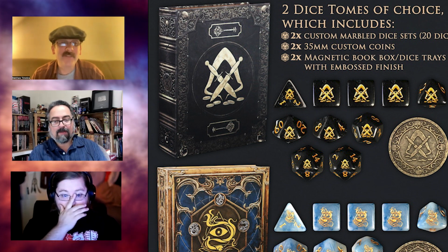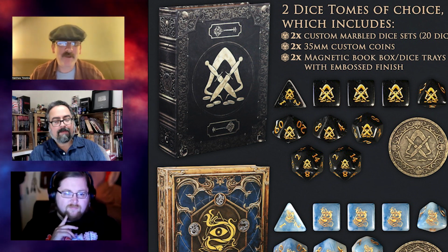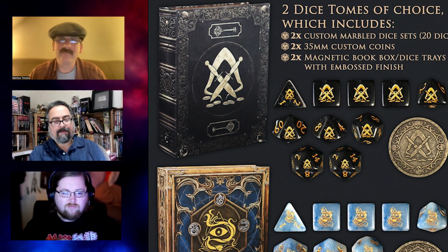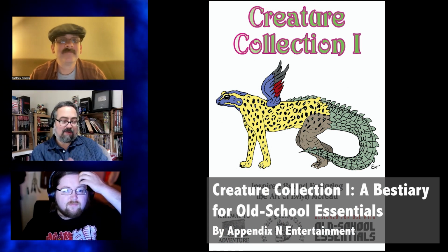And these dice are very pretty and very legible, and they look like a lot of fun. So if you like to get specialized dice for that one great character you've got, this would be a great way to carry those around. Sounds awesome. Yeah. All right, Vander, what do you got?